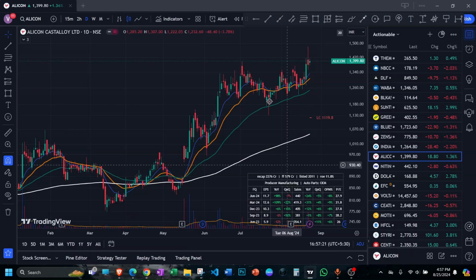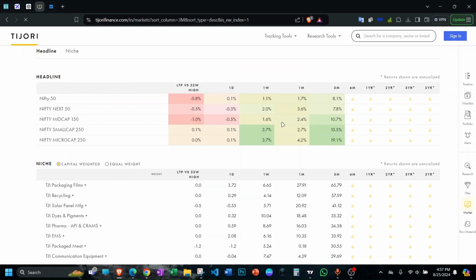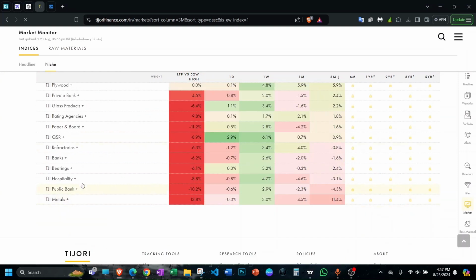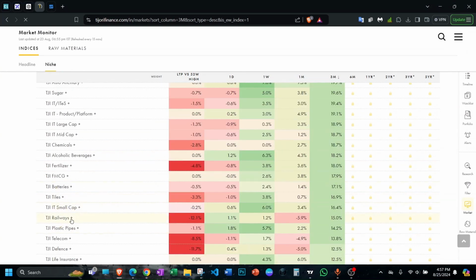Elegant, again, one of the strong sectors, right? Because if you just look through the 1 week performance of the sectors, aviation is at top, there's pharma, communication equipments, auto ancillary, packaging, right? All these have been really good performers over the last few weeks, especially if you look at the last 3 month performance of the sectors. Packaging has been the best performer, and you won't even find defense in the railways. They are near the bottom of this row. I think I saw railways somewhere, right?